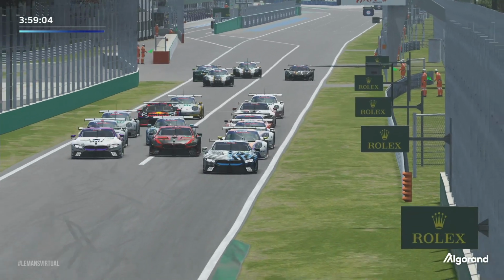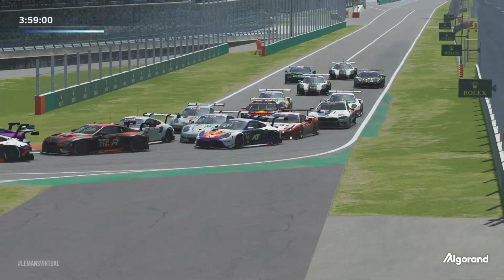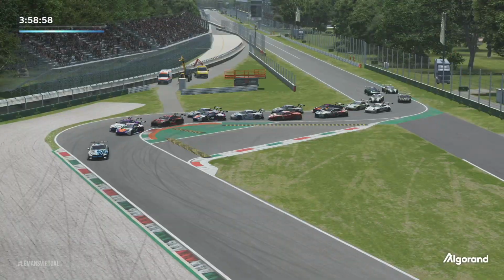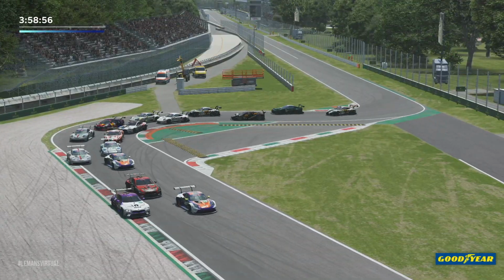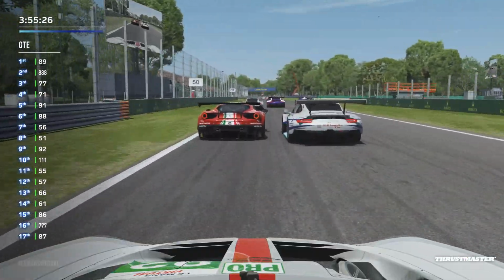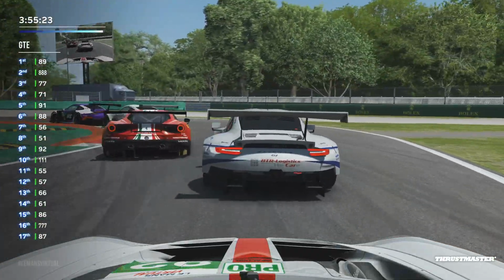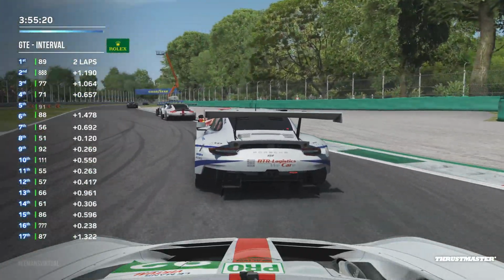Another BMW, in fact 2 more BMWs coming steaming down the inside. The Porsche from the outside of the front row is going to get hung out to dry a little bit. Jordi Sviers in the Ferrari, currently in 8th place, looking for 7th around the outside. He gets it as well, goes by the Porsche. Yeah, outside, inside, that's a real block pass, you know.